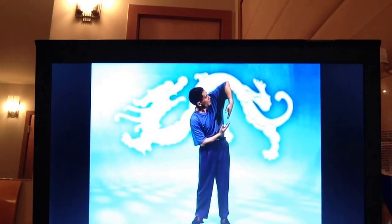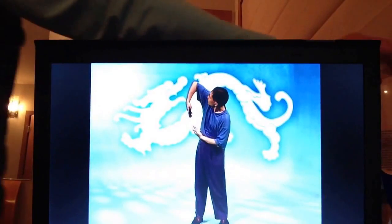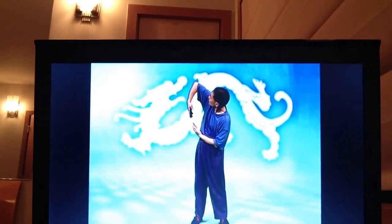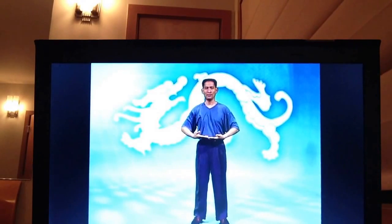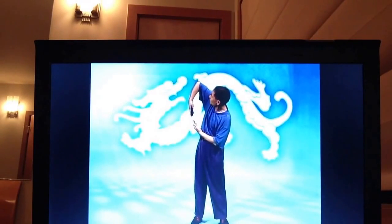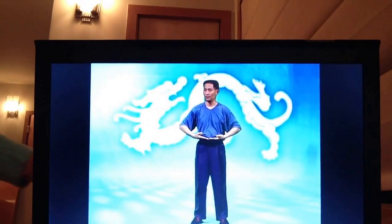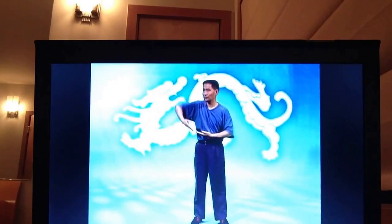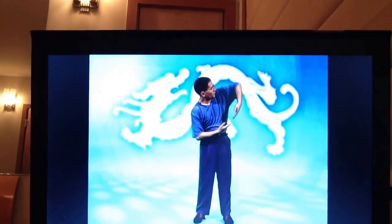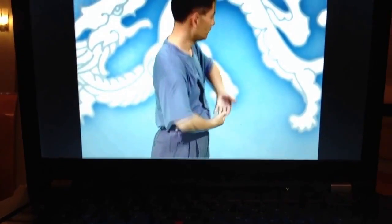Raise your left side again. Back to the beginning position. Raise your right elbow. Your eyes look at the right elbow. Back to the beginning position. Let's try together. One, two, three, four. Two, two, three, four. Three, two, three, four. Four, two, three, four. You should feel a stretch through your rib cage.